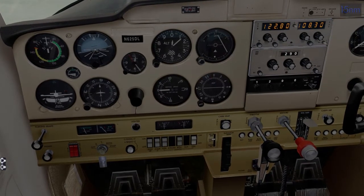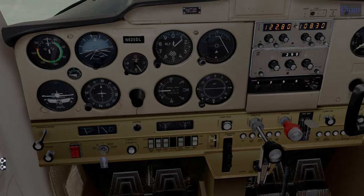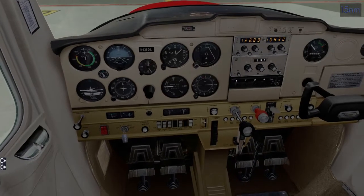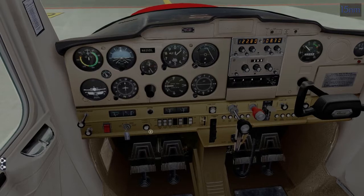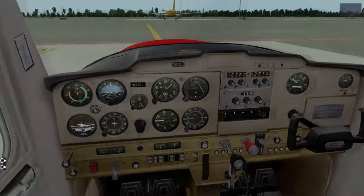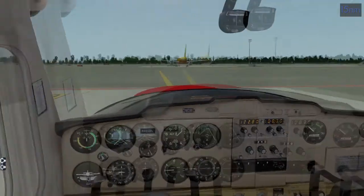Let's see, what am I going to do here? Turn that on, turn some stuff on. Yeah, we just got to put in our mixture and prime it a couple times and start it up. Just like that. And I learned a while ago, as long as I don't accidentally bump F12 on my keyboard, then everything should be okay. Let's get our lights going there. Like I said, no radios or anything. We're just going to fly around VFR and we're going to have fun.